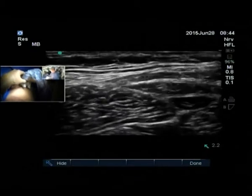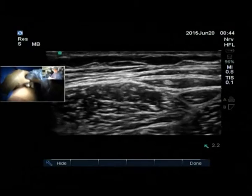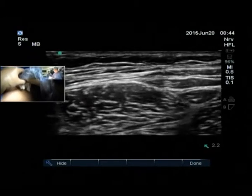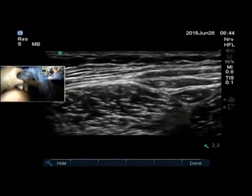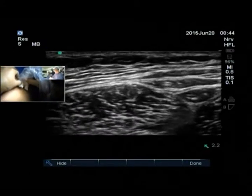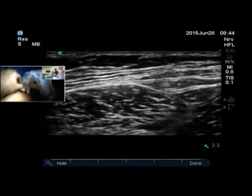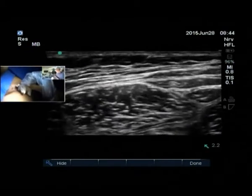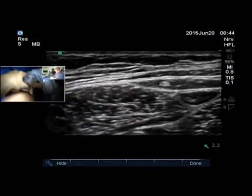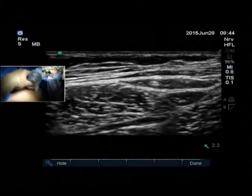When I go distally, oftentimes you see it split into branches. Not in this case. So now I'm going proximal, and you don't want to go too proximal because it's going to go on top of the sartorius muscle and flatten out. So it's now smaller and smaller and smaller. It is more difficult to see. So now I'm going distal. So I think this is nice. I would just inject maybe 3 mils of local anesthetic there.